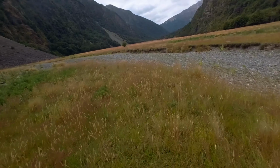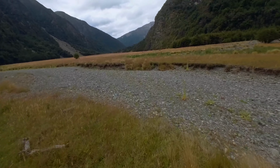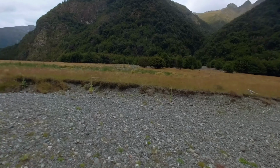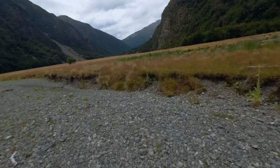We've got dry stream beds here. Basically all the water goes underground during summer. I can hear water over there, but then it just disappears into an aquifer, I would imagine.